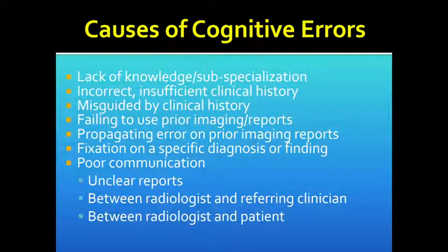Causes of cognitive or interpretive errors: lack of knowledge or subspecialization, and in ENT, we all know this is very, very important. Incorrect or insufficient clinical history, misguided clinical history, failing to use prior imaging or reports, propagating an error on prior imaging reports, and this is a big pet peeve of mine. People just keep propagating the wrong information. Fixation on a specific diagnosis or findings such that you do not do the satisfaction of the search, and poor communication, unclear reports, and poor communication between radiologists and referring clinicians and between radiologists and the patients.